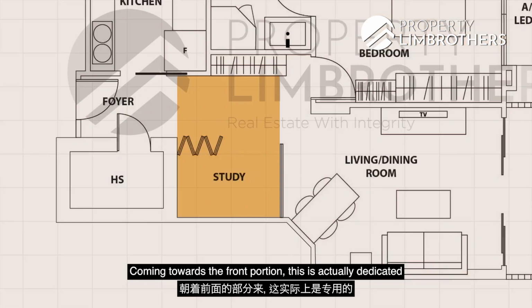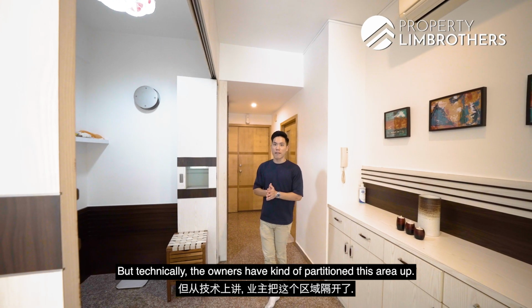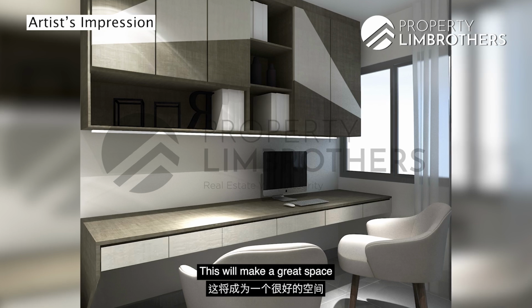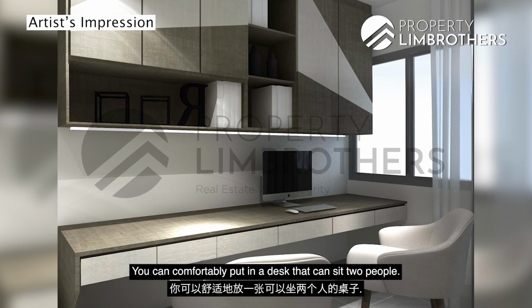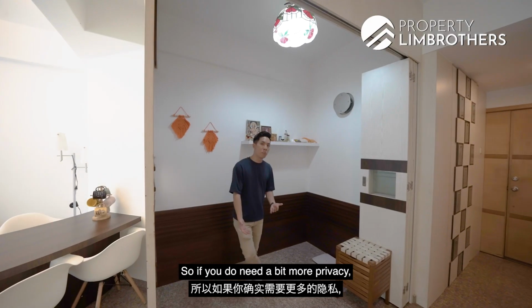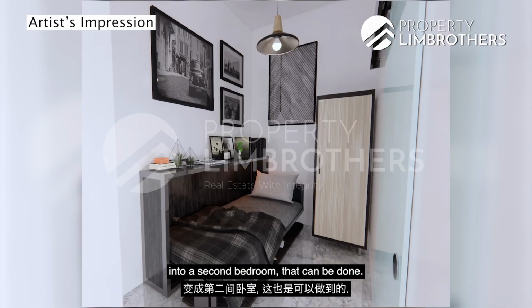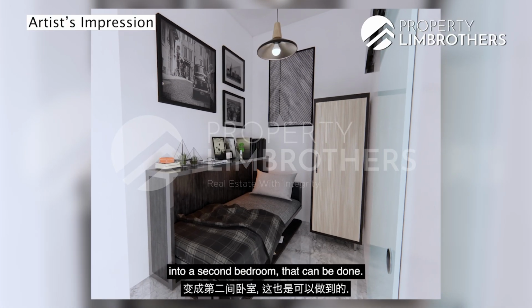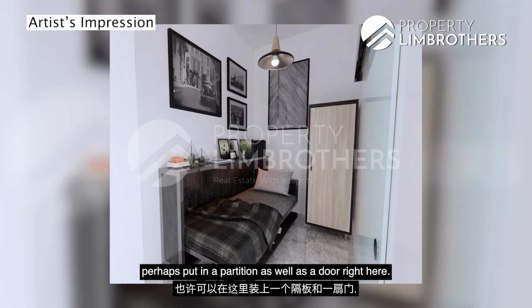Coming towards the front portion, this is actually dedicated as the main dining area of the unit. But technically, the owners have kind of partitioned this area up. This will make a great space for a work from home station. You can comfortably put in a desk, can sit two people. So all of this are actually bifold doors. So if you do need a bit more privacy, you can definitely close this all up. Alternatively, if you want to convert this into a second bedroom, that can be done. Just got to remove this bifold door, perhaps put in a partition as well as a door right here.